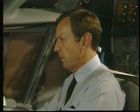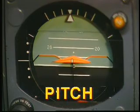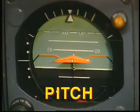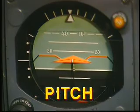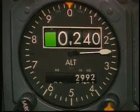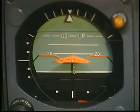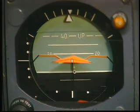Airspeed decrease. Max power. Thrust must be applied immediately and aggressively, avoiding overboost unless necessary to ensure airplane safety. Pitch attitude should be increased or decreased at a normal rate toward an initial target attitude of 15 degrees. If the flight path is acceptable at 15 degrees, maintain this pitch attitude. If it is unacceptable, continue to adjust pitch smoothly in small increments until an acceptable vertical flight path is attained.